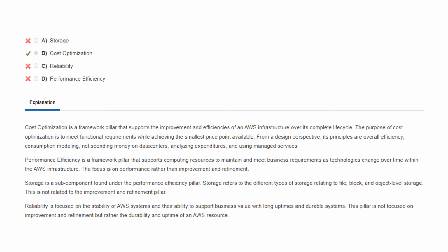Storage is a sub-component found under the performance pillar. Storage refers to the different types of storage relating to file, block, and object level storage. But this is not related to the improvement and refinement pillar. Reliability is focused on the stability of AWS systems and their ability to support business value with long uptimes and durable systems. This pillar is not focused on improvement and refinement, but rather the durability and uptime of an AWS resource.